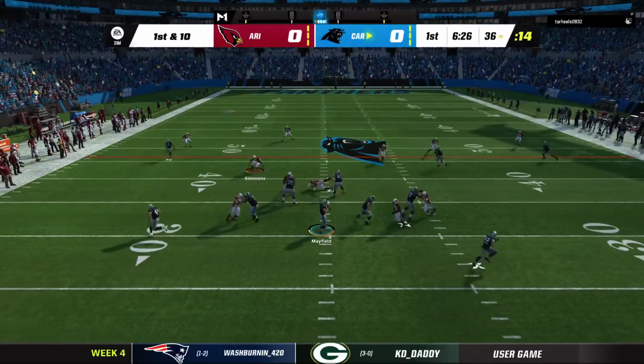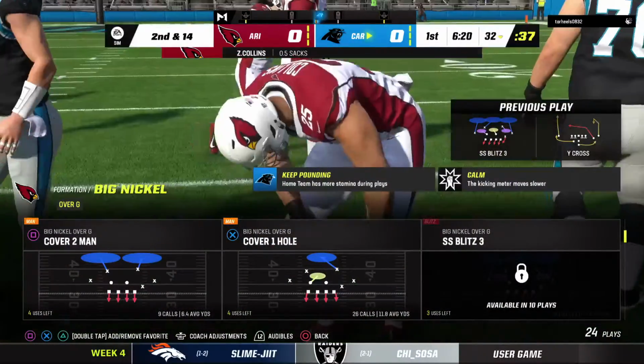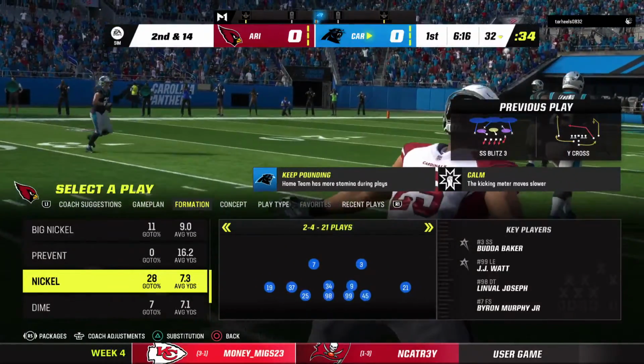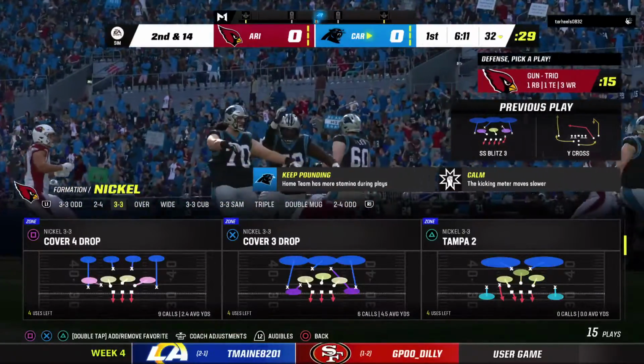A first down throw from Mayfield. Pressure comes, and the Cardinals bring him down. Multiple players combined for their team's first sack of the game. Pressure can come from all over when you're plotting a defensive strategy. On that particular play, it just came from the outside.